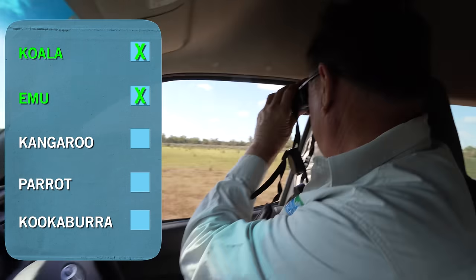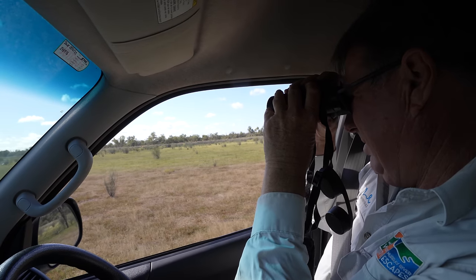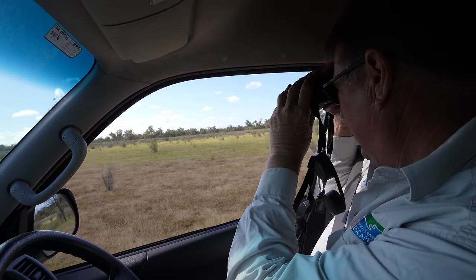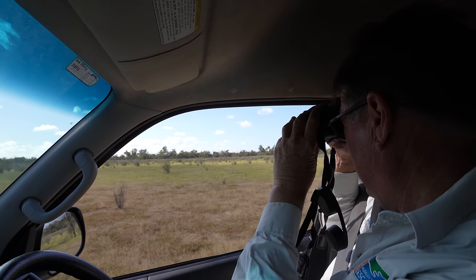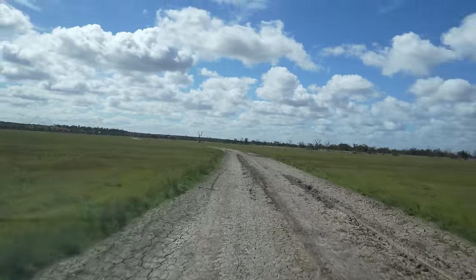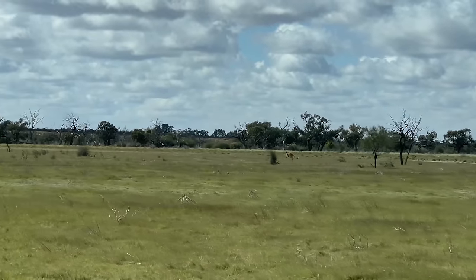What's the difference between a western grey kangaroo and a red kangaroo? Well, they're very distinct coloration. Red kangaroo, the male will ultimately be probably a foot taller than a fully grown western grey. But the western grey male is still a big, beautiful animal. And the only animal we haven't seen yet suddenly appears, and in the most spectacular way.